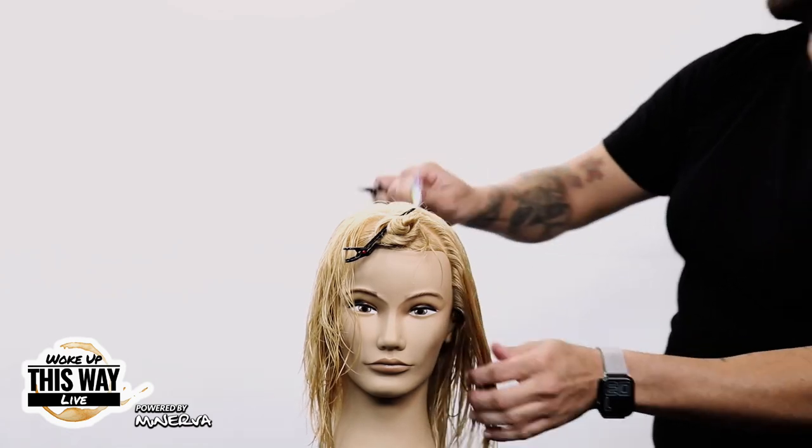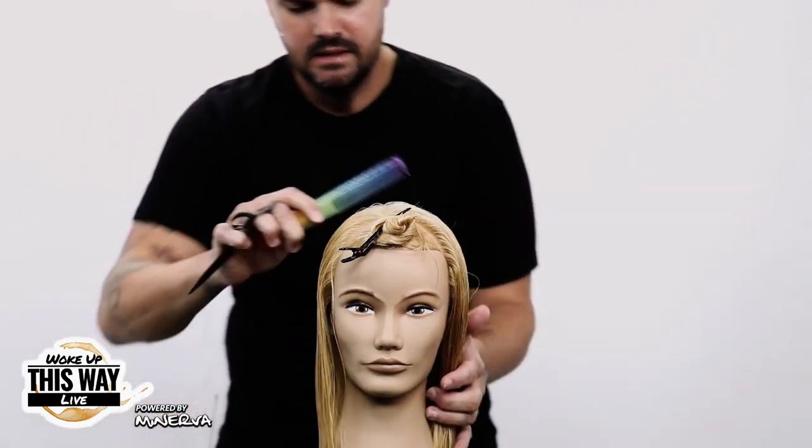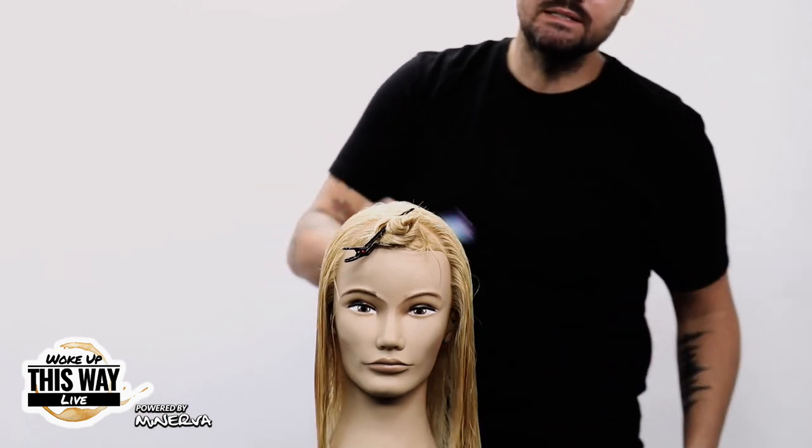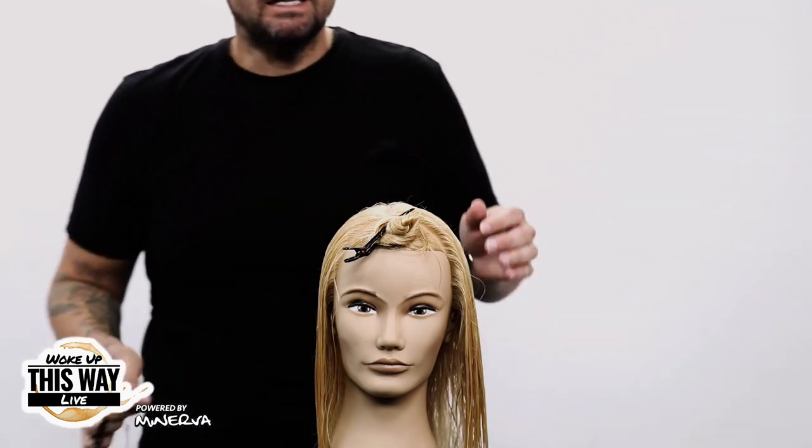So now we've got our layers throughout the cut. That is why it's an easy layered haircut. I knew it was going to be easy. I didn't know what cut we were going to do, but I knew it was going to be easy. Make it easy for you guys.